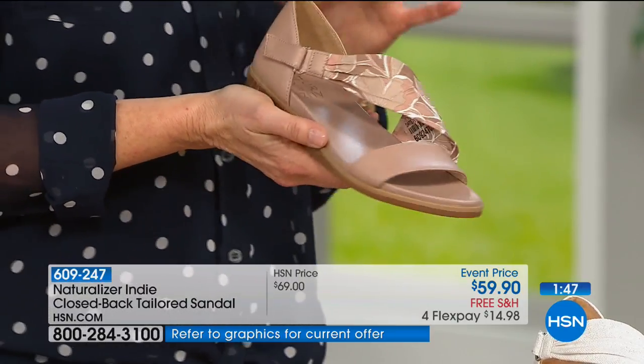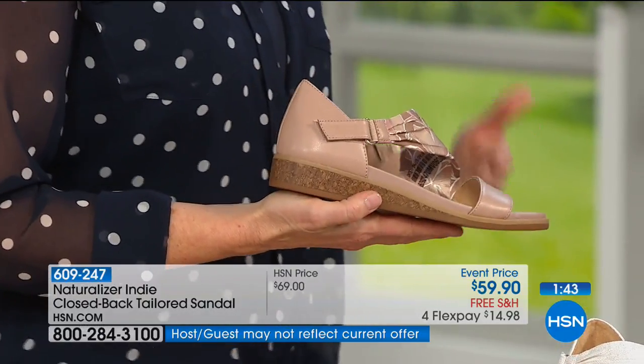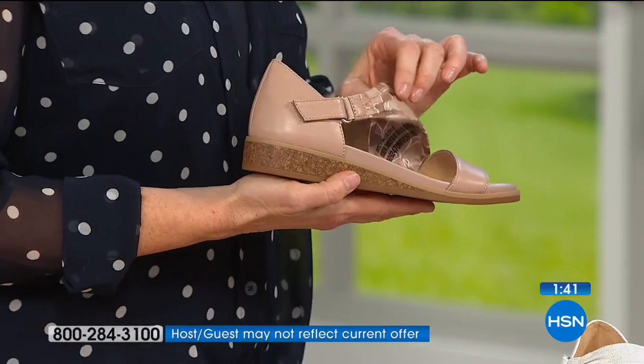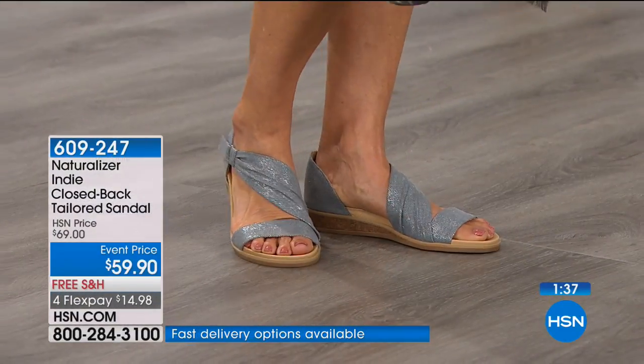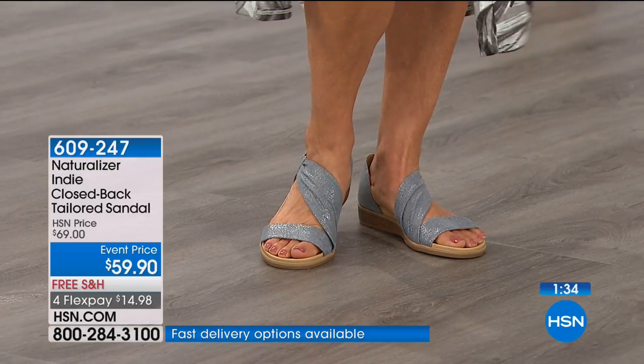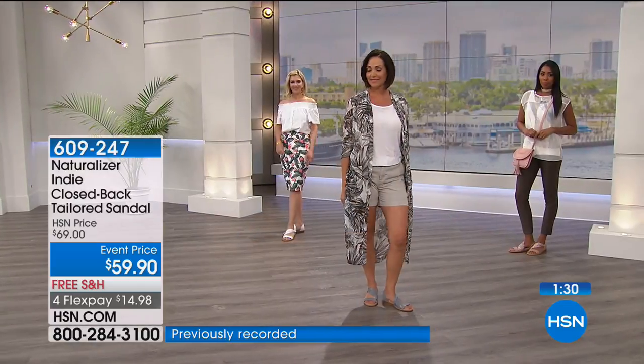You could wear this, I mean, it's not limiting. You could wear this with even all black. So it's really very versatile. Yeah, you're right, because it's just a neutral and a little bit of a print. I don't know if I've ever seen a shoe with a neutral print on it. And it's perfect.